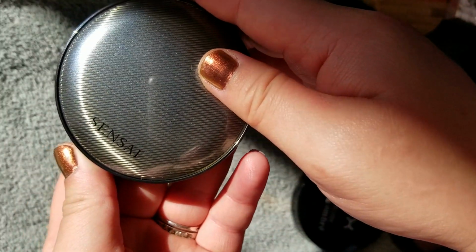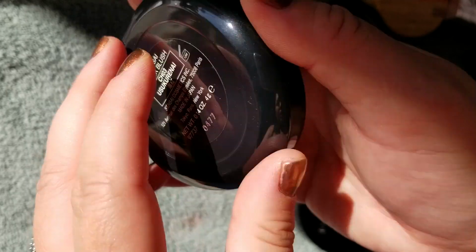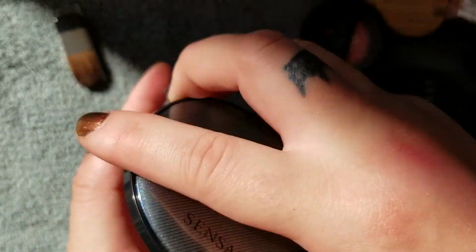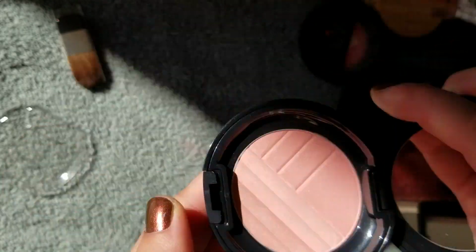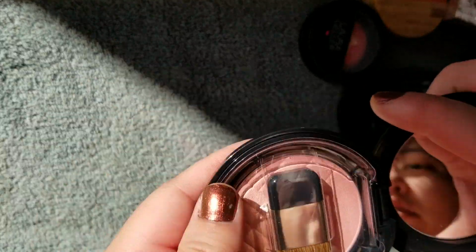And then this is a brand, I think I got this from Selfridges. Sensei. I can't even say that name, but it just looked like a really pretty blush. And it was a pretty pricey brand, so I think I just wanted to try this brand, try something new. And I got that.